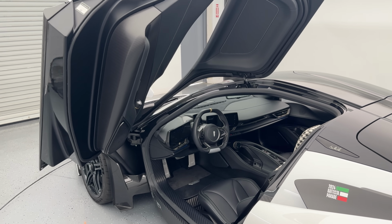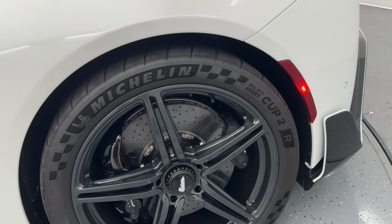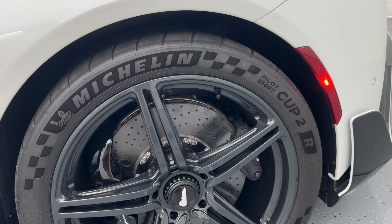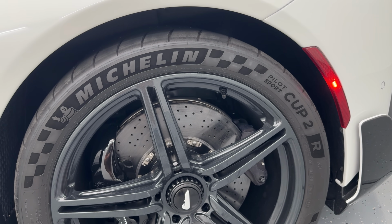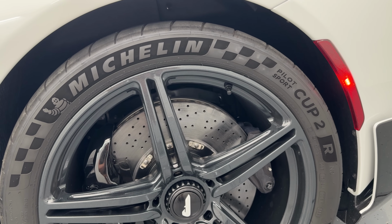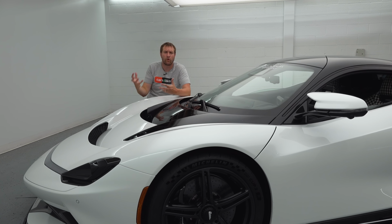Another item worth noting, on the side of the car you can see the tires. These are Michelin Pilot Sport Cup 2R tires, basically racing tires for the road, as close as you can get to a racing tire and still keep them street legal. Apparently it's the only tire they could find that could handle the massive amount of power that this car puts down.